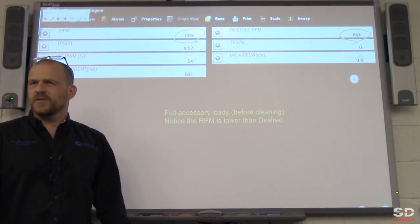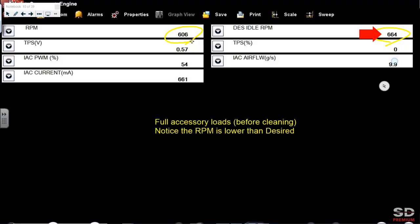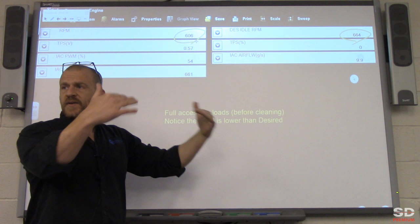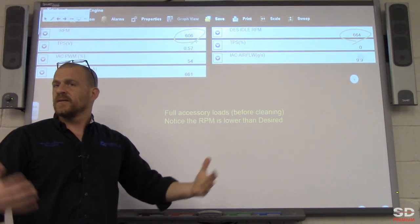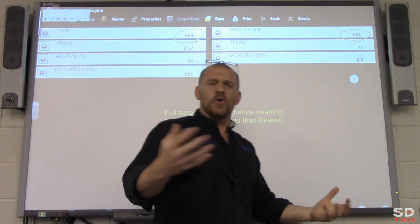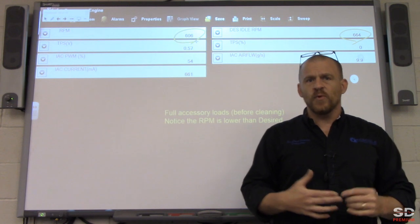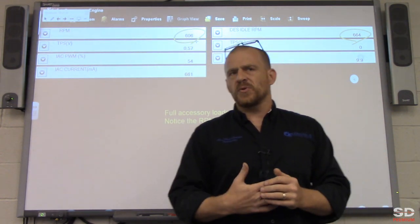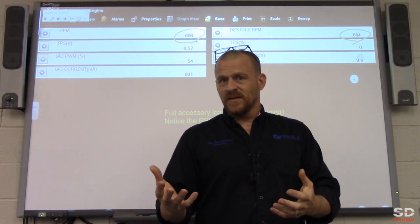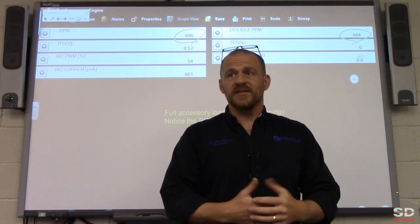With all of my accessory loads on, my desired didn't change. It's still 664. My RPM dropped, and I let this go for a little bit. This was about 590 to 600 in the range you're seeing, and I waited to see if the computer would open the IAC up more, and it would not. Okay? Questions on that? Does the computer have the ability to open the IAC up more? Yes. But why won't it? What did we learn in idle control systems in this class? The computer will limit how much idle load compensation is allowed.